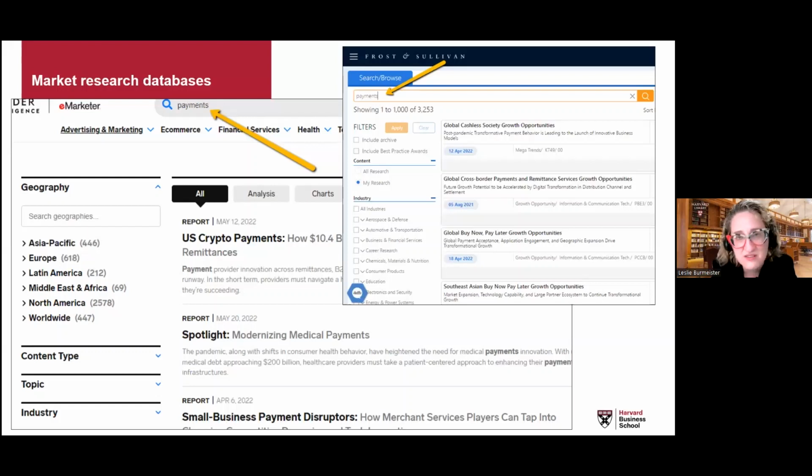As you can see from the Frost and Sullivan example, there's a lot of global reports that are coming out first for payments. So definitely play around, and depending on your markets, the descriptions on the database page that we just looked at before should give an indication of whether it's global coverage or limited to certain markets.